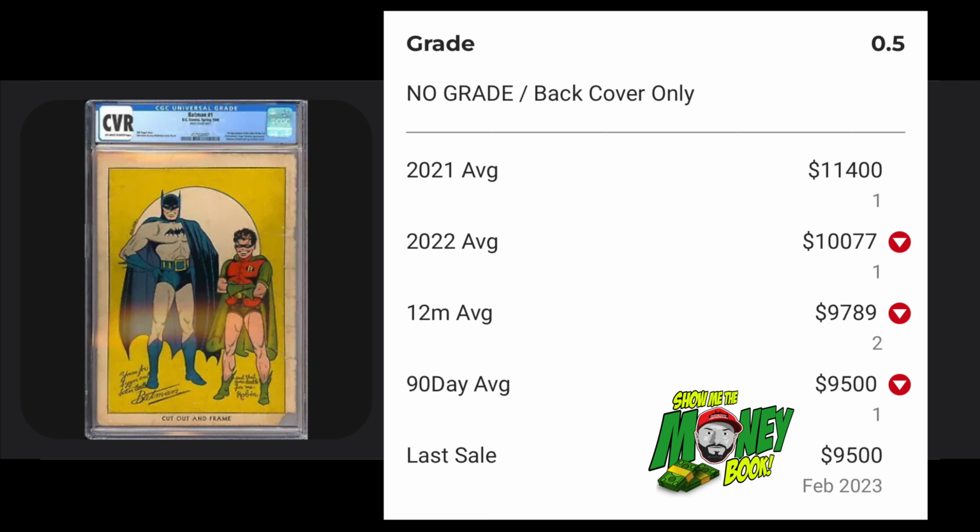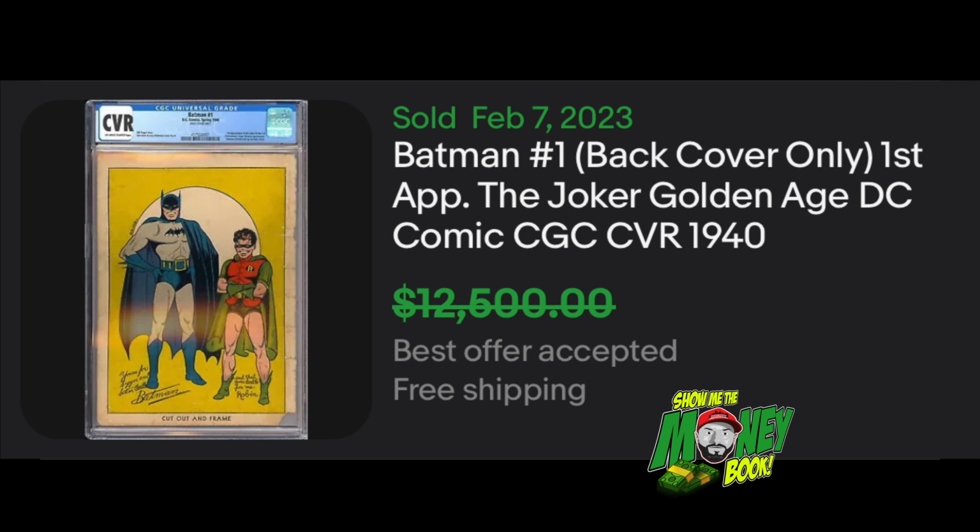Now, I have to assume whoever is buying this thing is probably buying it to marry a copy that doesn't have a back cover. Possibly, I'm thinking maybe that, or they would just want to have this nice thing available in their collection. I have no idea. Regardless, just the back cover selling for $10,000 is remarkable, and I had to show it to you guys. You don't see these things come up very often. Once a year, it looks like, so I had to put it up there just to show you guys.